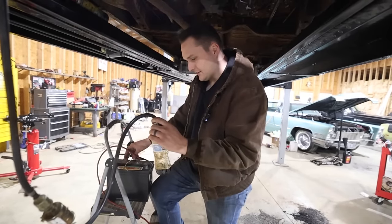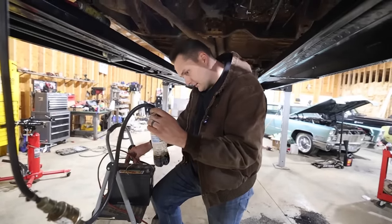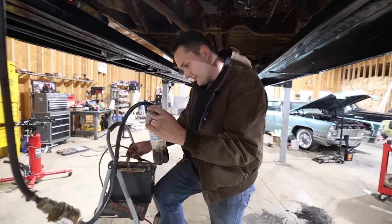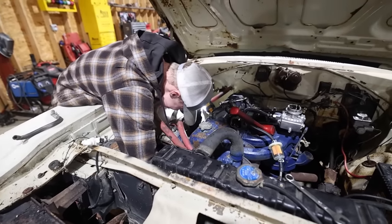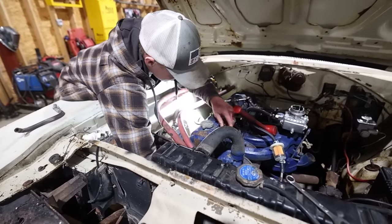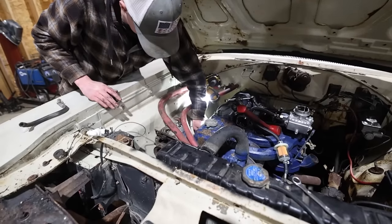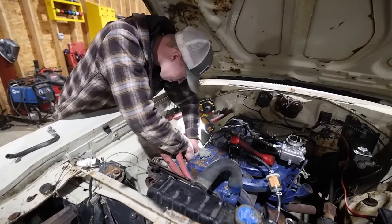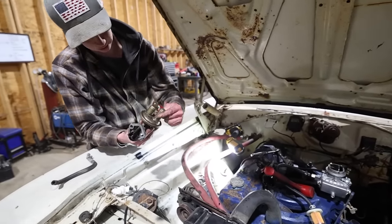Trying to get some clean gas. There we go. That's flowing clean now. Briar's pulling out the old fuel pump here. We've determined that that was the problem, and we tried our best to make sure it would be the problem. So we pulled one off of another vehicle that we know for a fact works, and we're gonna swap it out real quick. There you go.